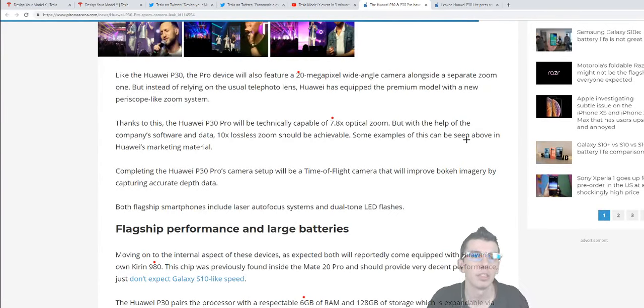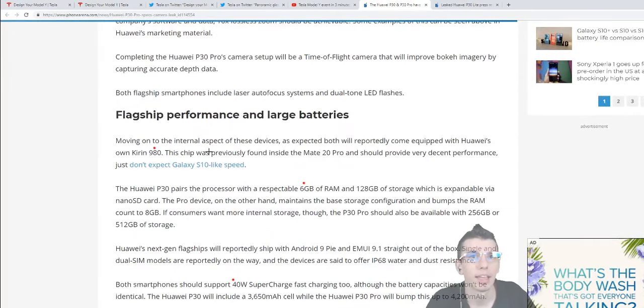And other little notes about the camera, looks like the P30 Pro's camera setup will have a time of flight camera, so you'll get some good blurring and depth data going on. And there is laser autofocus and a dual tone LED flash. And that, I guess, leads us into the specs of the phone. We're looking at a Kirin 980, the same as the Mate 20 Pro. And then 6 gigs of RAM.